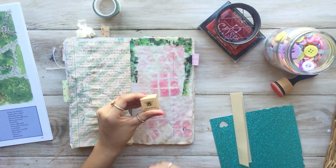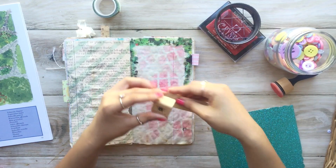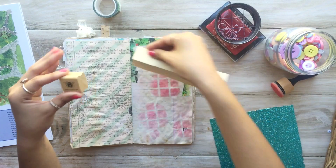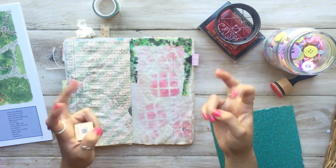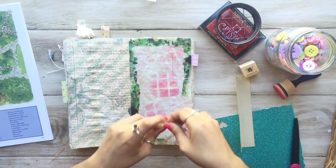And then, ooh, what am I going to do with the bees? Well, I probably can stamp the bee on this image and then add it over, just to represent bees in the garden. I don't know, we'll see, but I will be using that. This is a lot of fun.